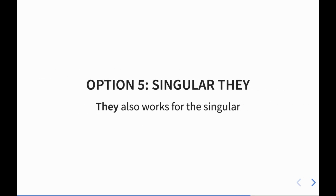When that happens, we can also use they in the singular form. And this is something that, at least for me, never was.